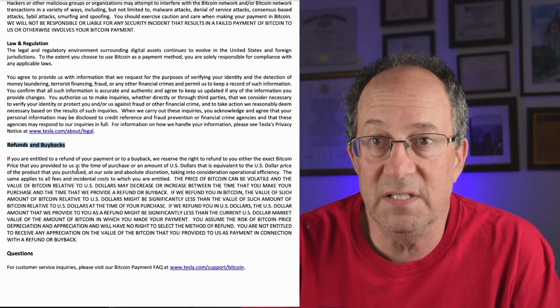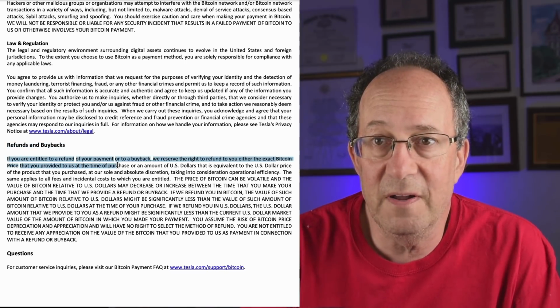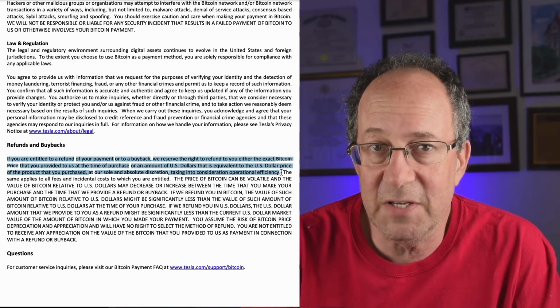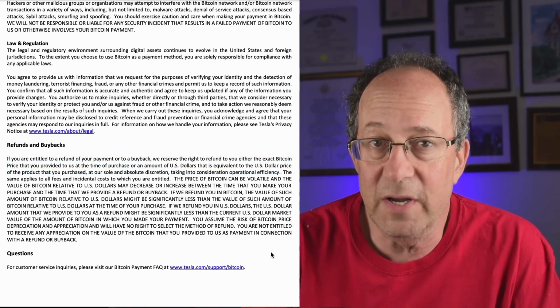Another interesting detail is refunds and buybacks. If you are entitled to a refund or a buyback, Tesla decides whether to pay you back in dollars or Bitcoin for Tesla's operational efficiency. That means if the price changes, Tesla's going to benefit from that price change.